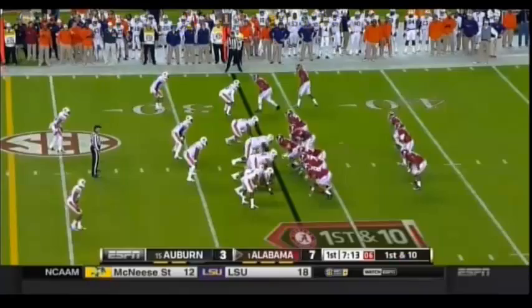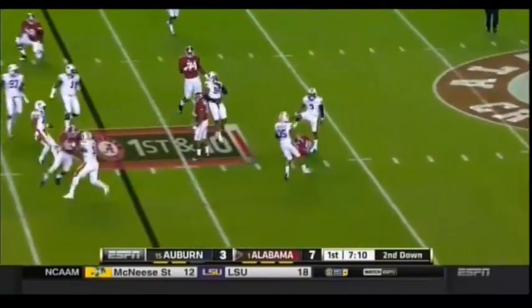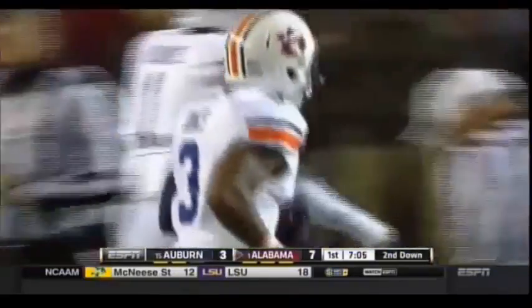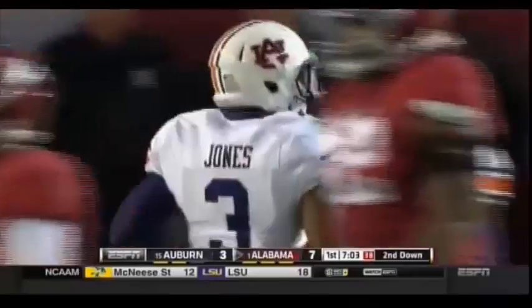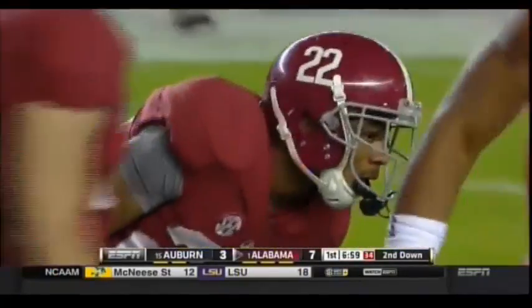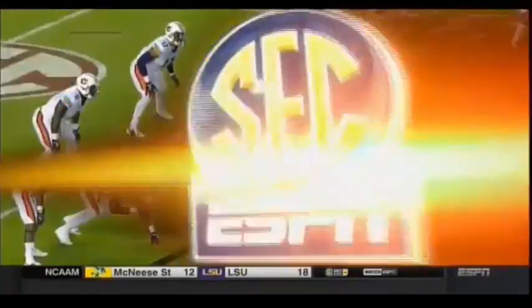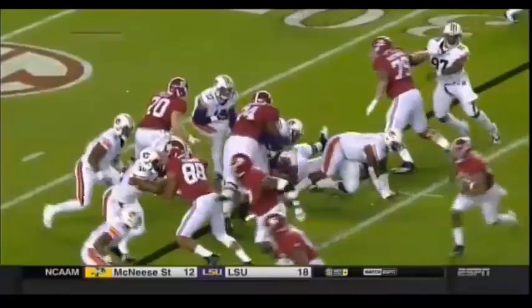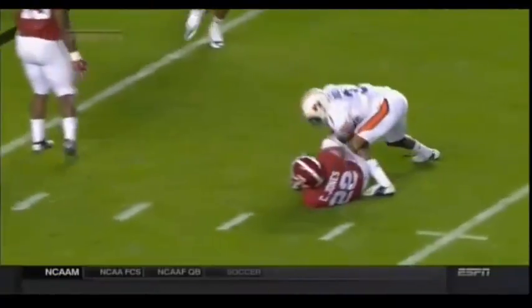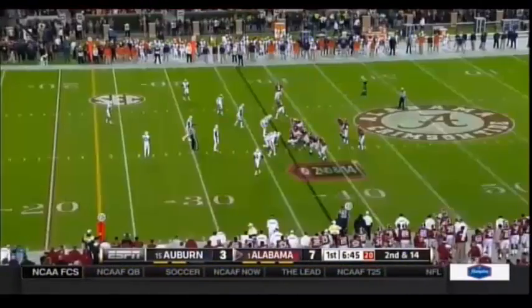Here now from the 35, 1st and 10, Sims on the give, but that time Christian Jones was quickly smothered by Jonathan Jones, the left corner, who saw that play forming up as Christian came across the formation, and the play loses back to the 38-yard line. It'll be a 2nd down and 15. Yeah, Bama had a missed assignment at the point of attack, confusion between the offensive line and Jalston Fowler, and they allowed Jones to be the free tackler there for a -4.